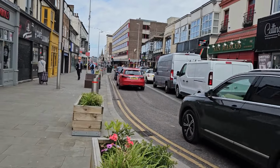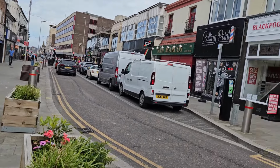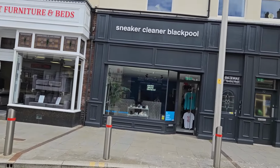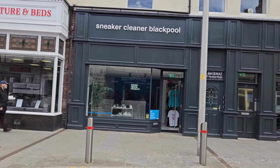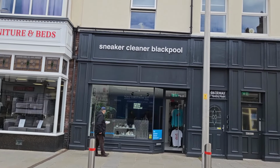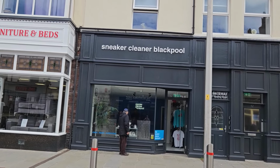Just a flying visit down Topping Street. There's Iceland down the bottom. Now all I'm going to show you today is this here. It's the new sign and lettering of Sneaker Cleaner Blackpool. This is what we saw last week without the sign. But as you can see, it has now been placed and it looks great in white.